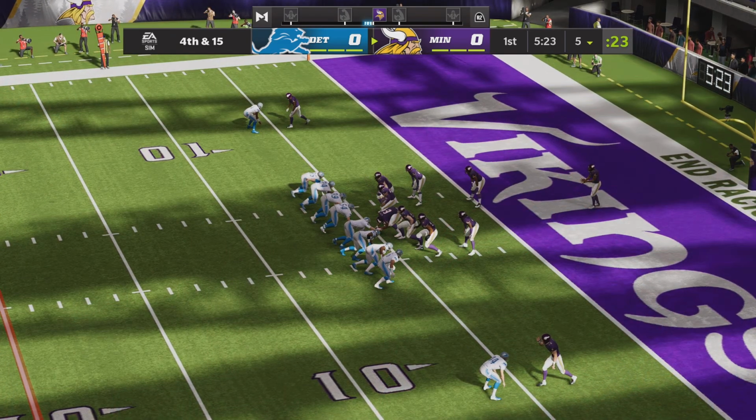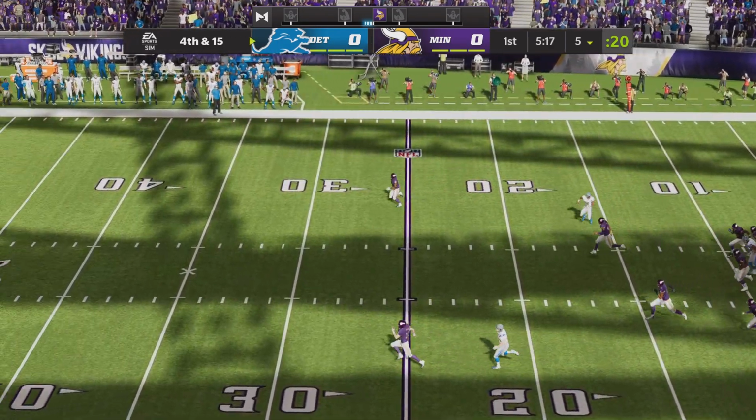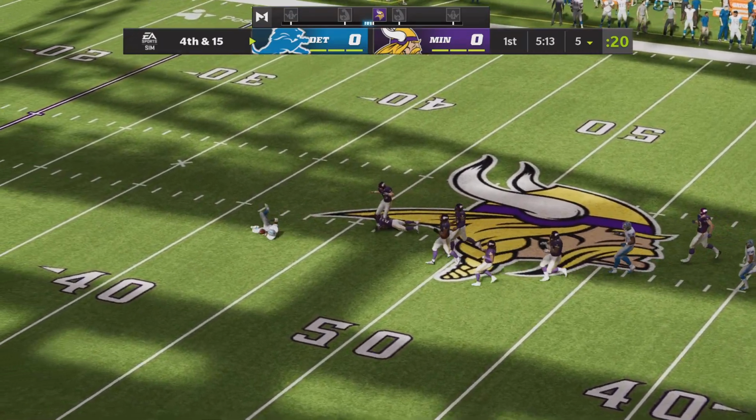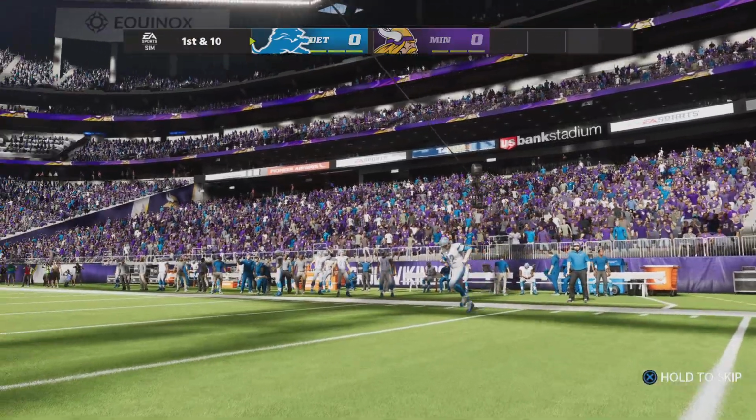Send out their punter, and no room for error here as his first punt comes from deep in his own end zone, and he's able to get it out of there. Good coverage there, holds him to just a 2-yard return following a punt of 44, and the Lions will take over.